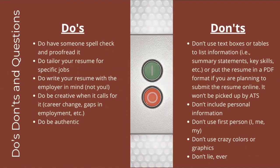Don't include personal information. Don't use first person pronouns on your resume. And don't use a whole lot of crazy colors or graphics. Keep it more simplistic and never, ever be inaccurate or lie on your resume. So, next steps is to go ahead and put together that foundational resume and start to practice tailoring it for each application.